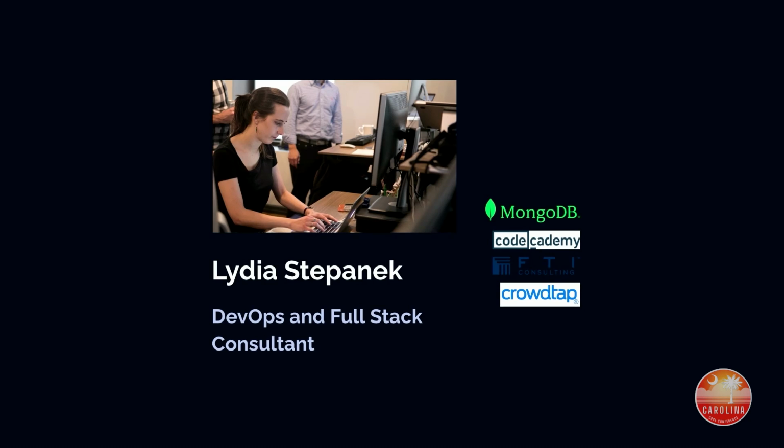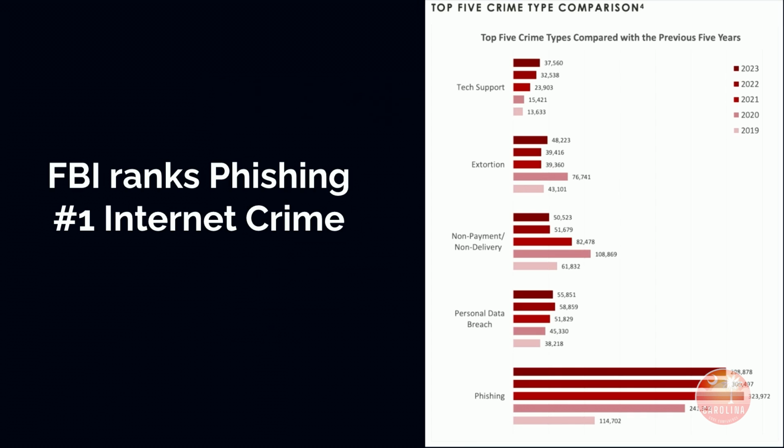My name is Lydia. I'm a DevOps consultant. I've worked at a bunch of tech companies, been a software engineer for 10 years or more. I love phishing, cybersecurity, DevOps. If you want to talk about securing your database or about celebrity news, please come talk to me. I'd love to meet people. First time in South Carolina, so.